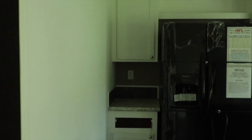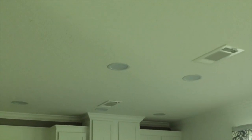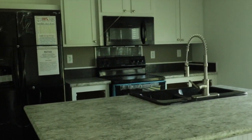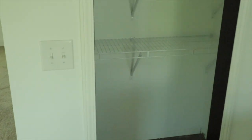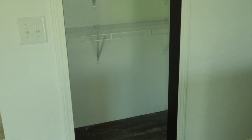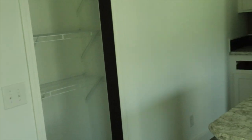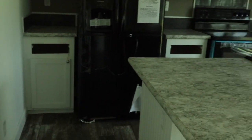There's your refrigerator, and then you even have space on this side of the refrigerator for, I don't know, an appliance or a beverage station, what have you. There's can lights in the ceiling. And then here's your pantry. Now, this pantry has the farm doors. Even though it's not up, the farm door would go there, but of course, it doesn't have to be a farm door. You can do a different door, or you can choose to not have that up there and leave it open. It's really up to you. Really nice.